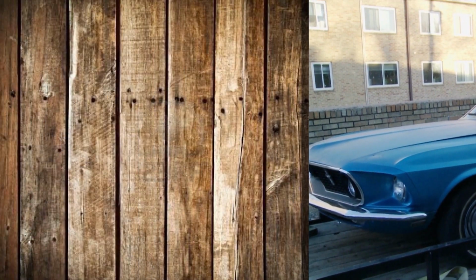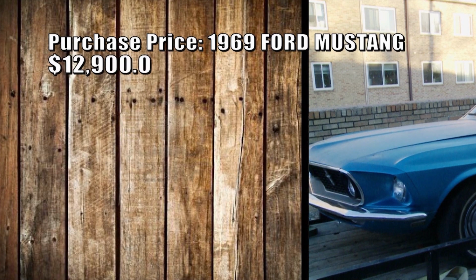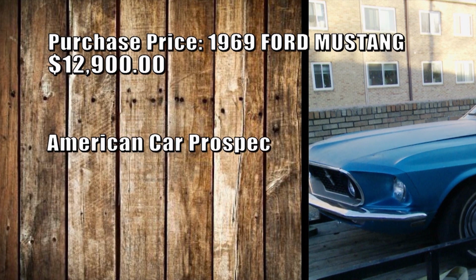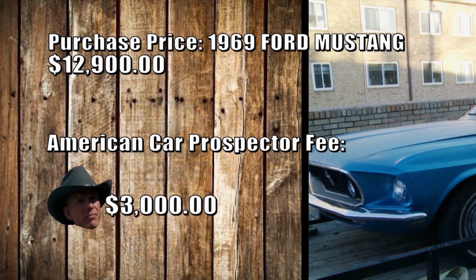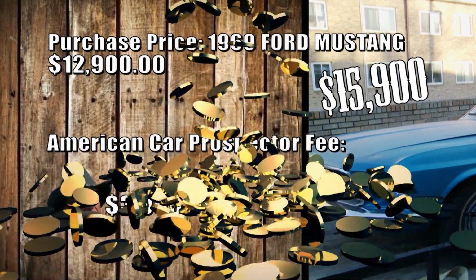Time to wrap this deal up. John's purchase price on this 1969 Ford Mustang convertible, $12,900. John's prospector fee, $3,000. John will be offering this to his buyers group at $15,900. It looks like the American Car Prospector had a great day and did it again.